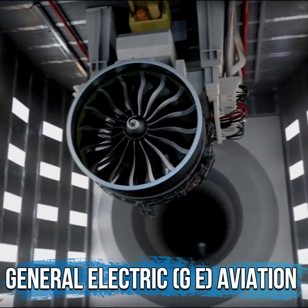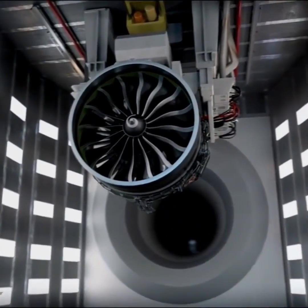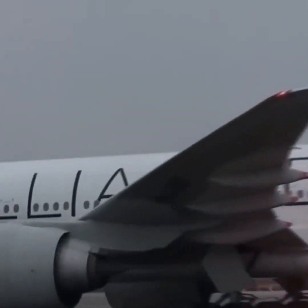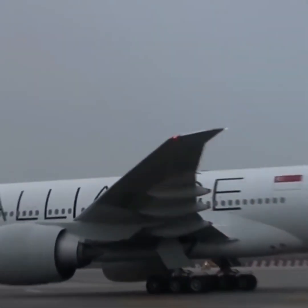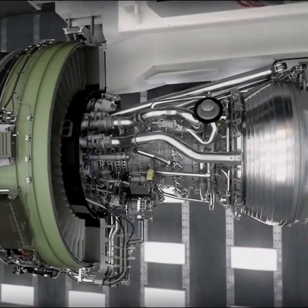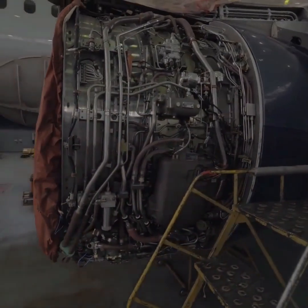General Electric, GE Aviation, an American company, has released a series of jet engines called the GE90, considered the largest jet engine in the world. It needed to be massive in order to fly an enormous aircraft like the Boeing 777 day and night. The development of this engine cost $2 billion and featured a completely new design. Unlike its competitors, who often update their existing engines, GE Aviation took a fresh approach.